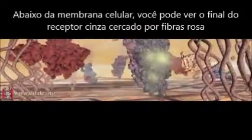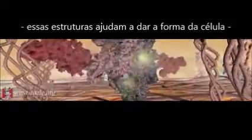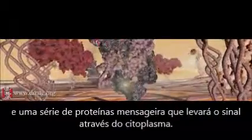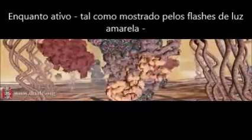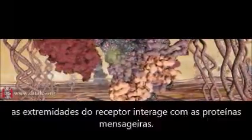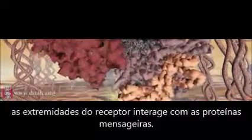Beneath the cell membrane, you see the gray receptor ends surrounded by pink fibers. These structures help to give the cell its shape and a range of messenger proteins that will carry the signal through the cytoplasm. While active, as shown by the yellow flashes of light, the ends of the receptor interact with the messenger proteins.